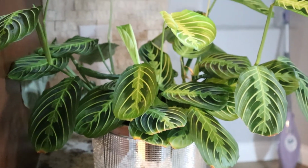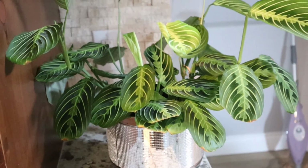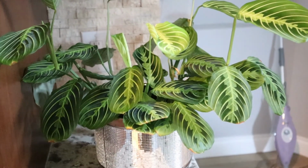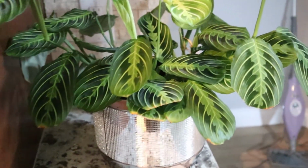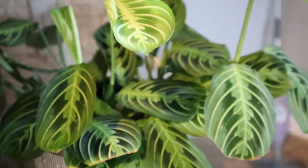But I've always wanted a prayer plant. So it's named prayer plant because at nighttime these leaves fold up, and then during the day they're more relaxed. So it's kind of like it's praying. So that's how I got the name prayer plant. I absolutely love it. And her name is Priscilla. She's a prayer plant for Priscilla.